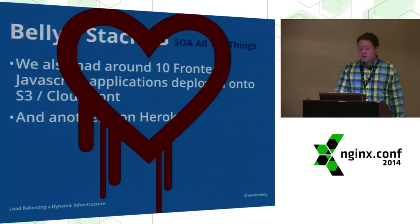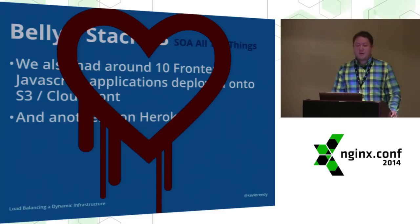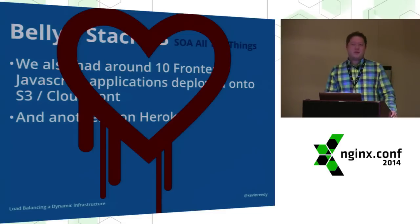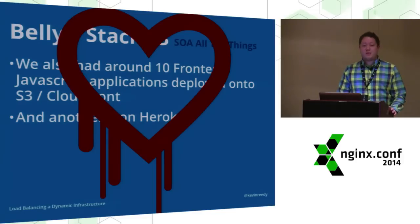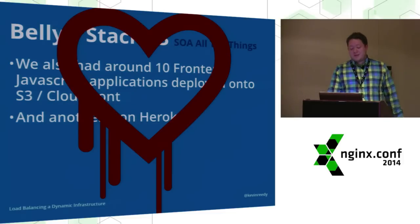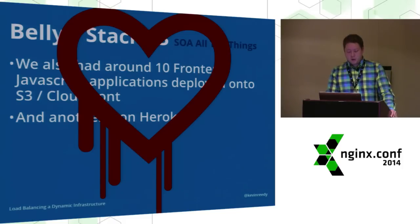So a lot of people scrambled. Heartbleed was a bug in OpenSSL that allowed people to potentially extract your private keys. So we were able to upgrade our OpenSSL infrastructure across all of our boxes since we use Chef. As soon as a patch was available, I believe it was deployed in about 20 minutes everywhere in our entire infrastructure. However, AWS and thus Heroku took about 24 hours to patch their Elastic Load Balancers.